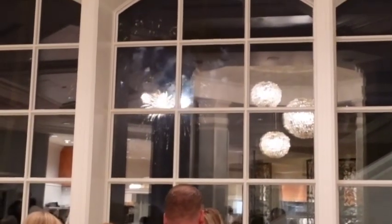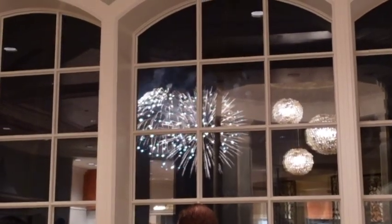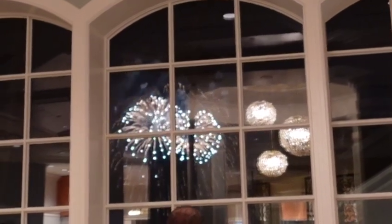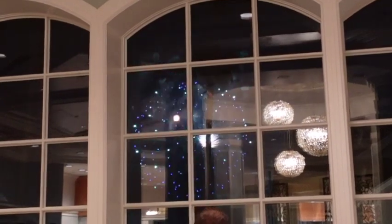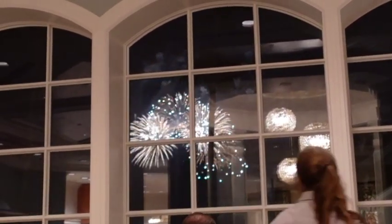Okay, hold on. I had to show you this for a minute. It's just getting big and beautiful, but that's the view from Citricos. Fireworks were at 8 o'clock, and this was just a last minute surprise. So that's my view. It does not suck.